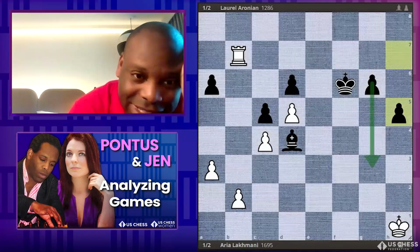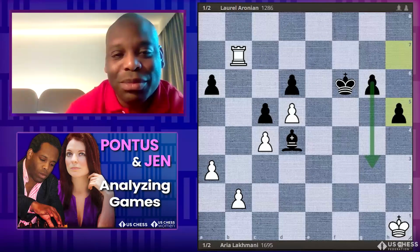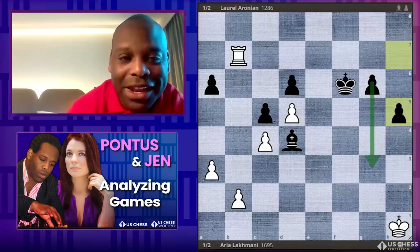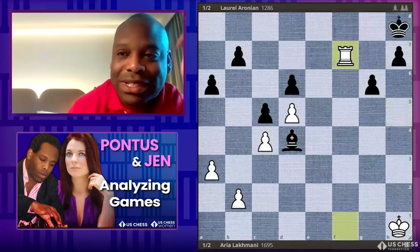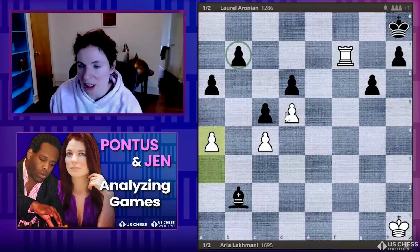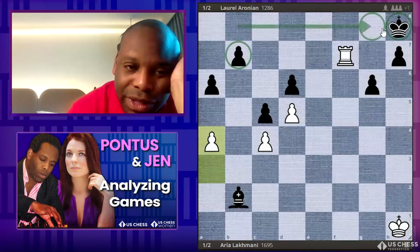But once again, you get this change in the position that you don't want. Suddenly we have to defend, and if we make a mistake, we're even going to lose this. Whereas here, it's good. It's always nice to have your opponent's king cut off, because then they have very limited counterplay.